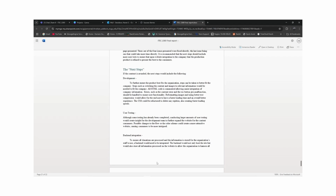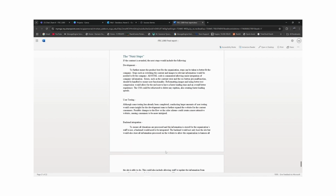What's our next step? If awarded the contract, our next step is to refactor CSS to improve load speed. Reformat images and compress the text for faster performance. Fix the contrast issues. Improve JavaScript for better modal function. Add a backend so staff can manage content and process donations. Run more user tests for extra feedback.